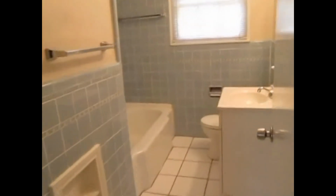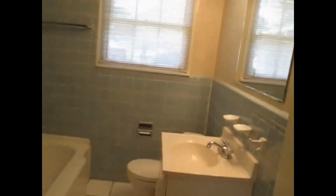Third bedroom features wood floors, ceiling fan, large windows. This one has two closets. The guest bathroom, tile floors, shower tub combo, a single vanity. From here you can go back to the living room, the first living area. Back through the second living area.